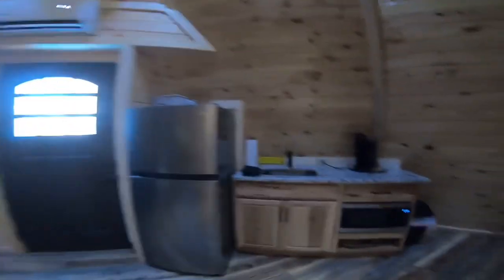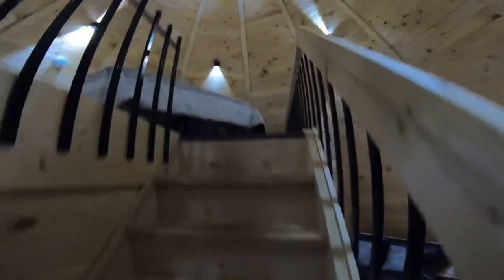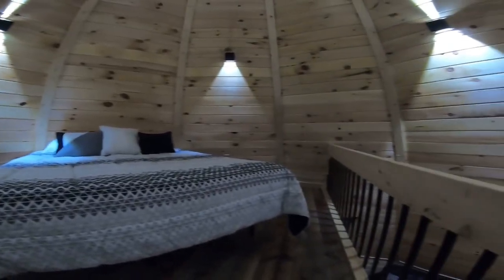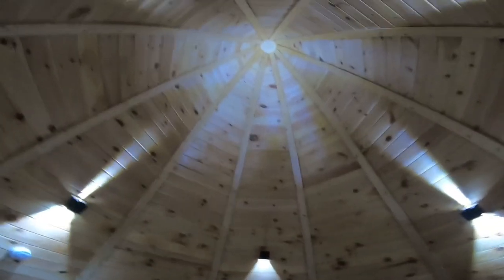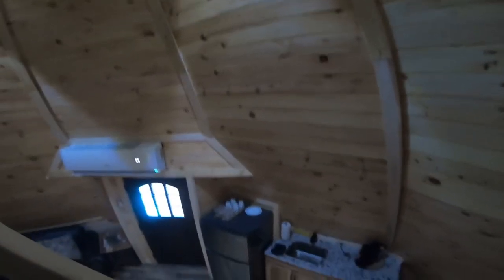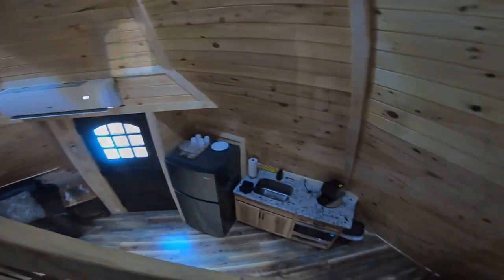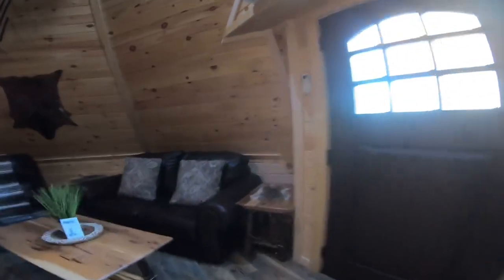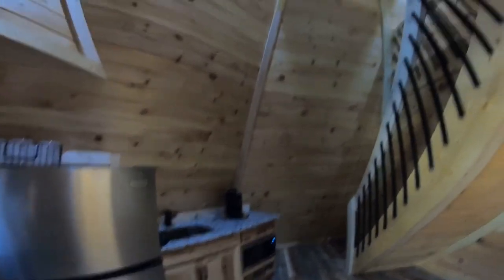Okay, now we're gonna go upstairs and see what they have. Oh, they have another bed up here. There's a ceilings. Okay, in the kitchen area, they have dishes where you can use utensils. It says, please wash your dishes before checking out. So that's nice that they have them. You don't have to pack them and bring them. I don't see a TV anywhere, in case anybody likes watching TV. It is adorable.